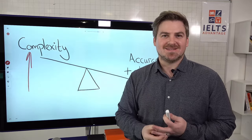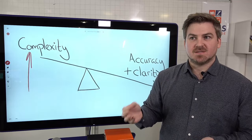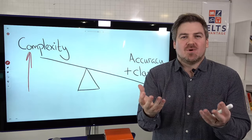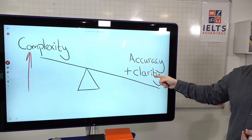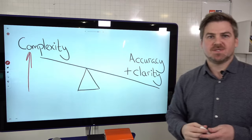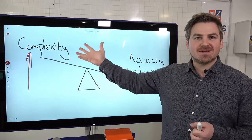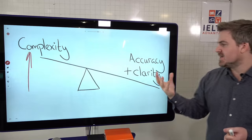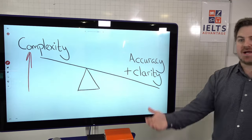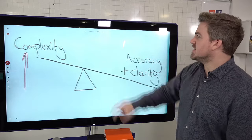Do not use complex sentences for the sake of using them. When I'm writing an essay, a lot of my topic sentences at the beginning of a main body paragraph are short, simple sentences, because that is normally what is required to get my idea across. Because most topic sentences are just short, simple sentences. Not always, but most of the time. So I'm not going in thinking, how can I make this topic sentence really, really, really complex? I'm going in and thinking, how can I make sure that it's accurate and that it does the job that it's supposed to do, which is tell the person reading it what the rest of the paragraph is about. So you need to be very careful with this balancing act.